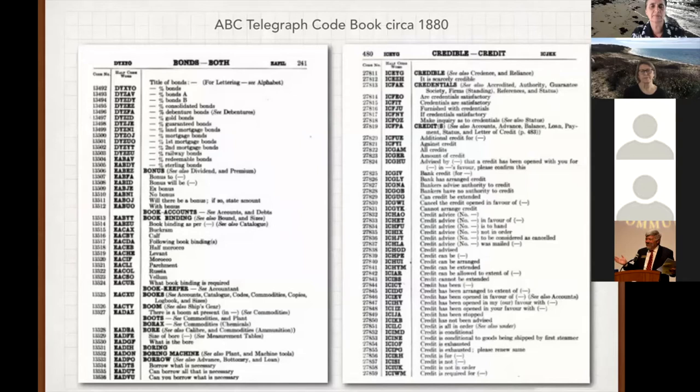And you can look at the list of stuff that was being shipped at the time, everything here from dried turtle to whiskey on this page.